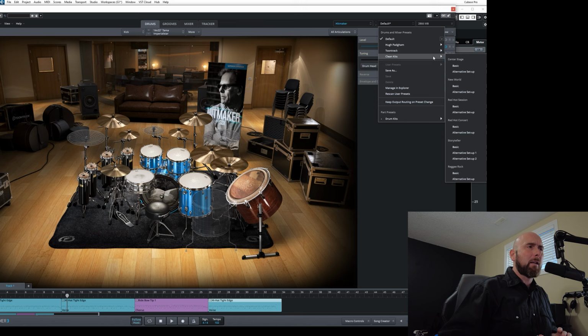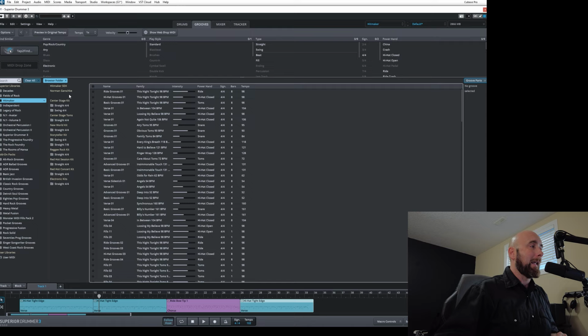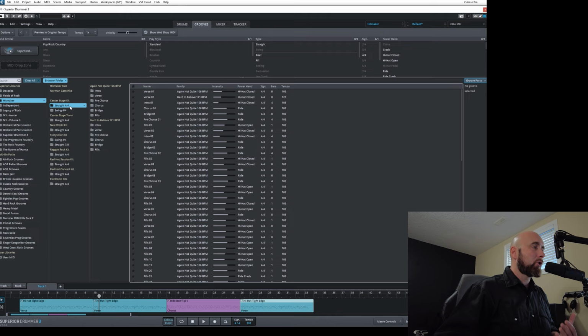Now also, as usual, along with the SDX comes a beautiful groove library. So if we notice here, as soon as we install this, we can come up here and say HITMAKER under our grooves tab in our list, and it gives us all of these different possibilities for the different kits we have. So we can choose, you know, Center Stage kit, which is not the one I'm on right now, but straight 4/4 time, we pick a song.